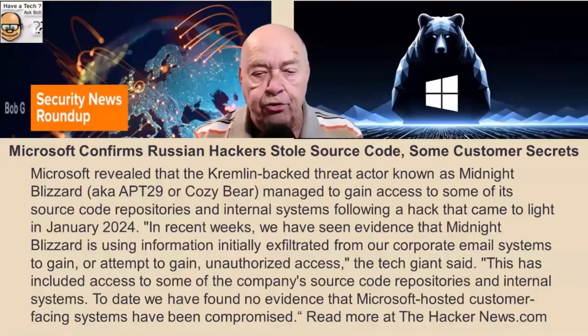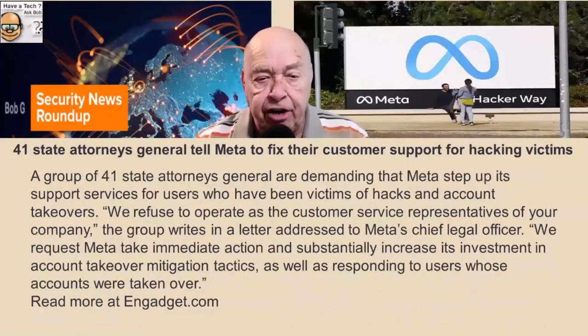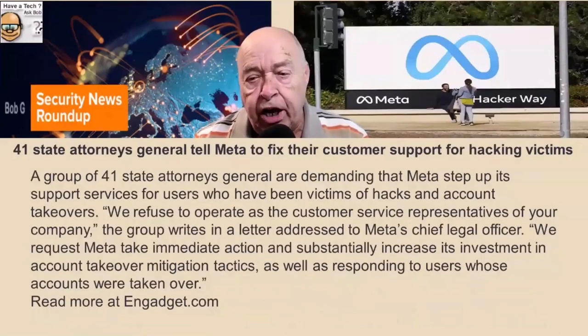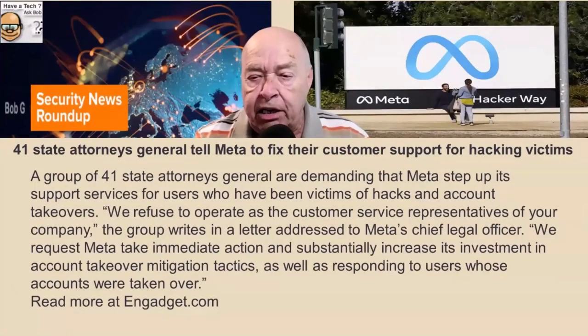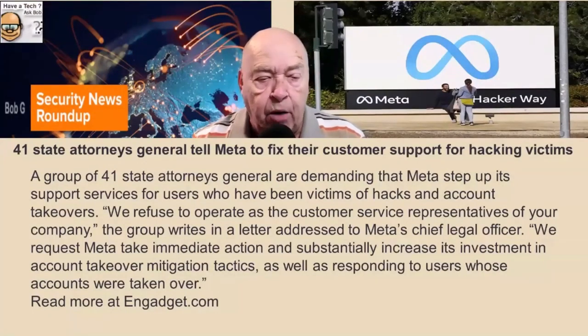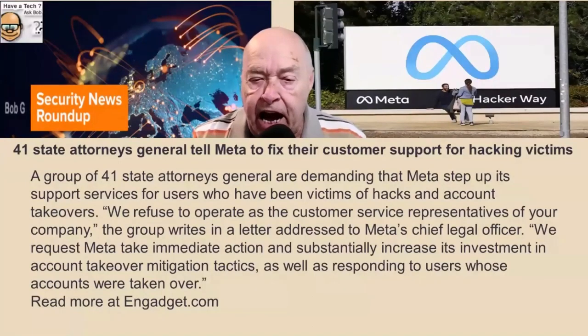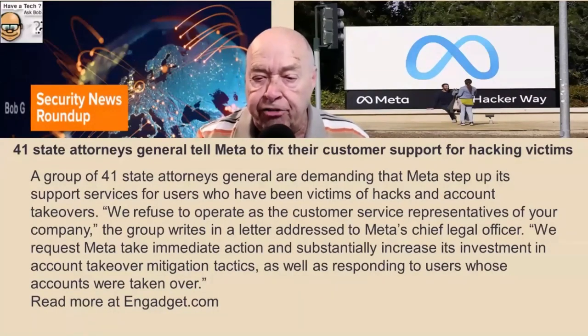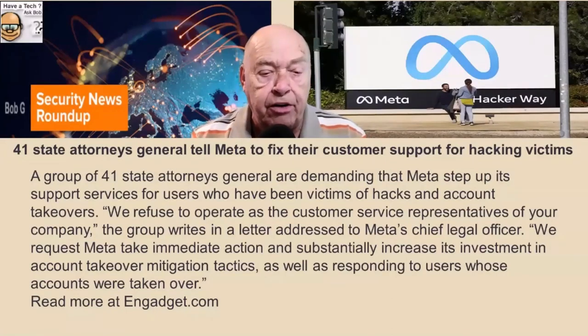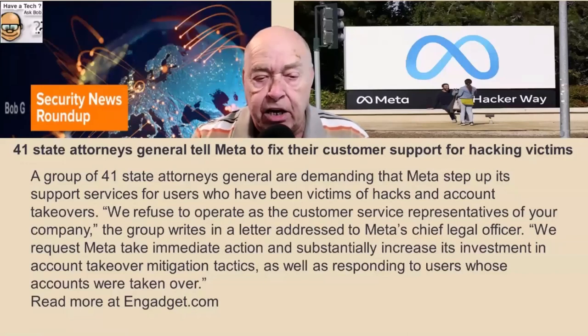Read more at thehackernews.com. 41 state attorneys general tell Meta to fix their customer support for hacking victims. A group of 41 state attorneys general are demanding that Meta step up its support services for users who have been victims of hackers and account takeovers. We refuse to operate as the customer service representatives of your company, the group writes in a letter addressed to Meta's chief legal officer. We request Meta take immediate action and substantially increase its investment in account takeover mitigation tactics, as well as responding to users whose accounts were taken over.